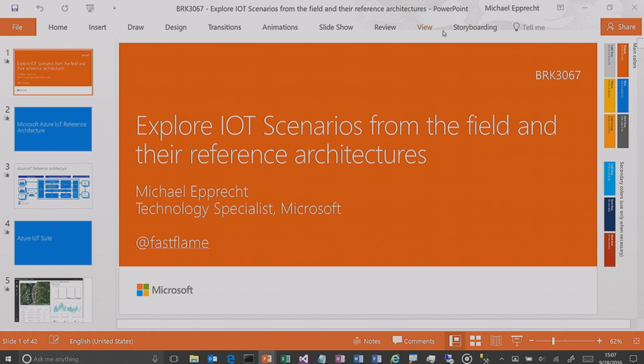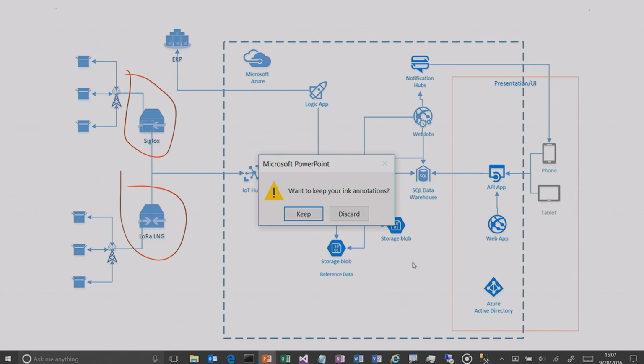Now, interesting. It doesn't want to carry on presenting from my slide deck. So let me close it.